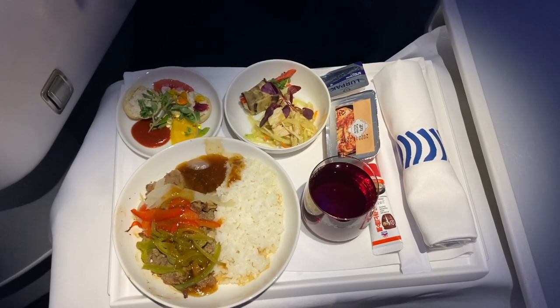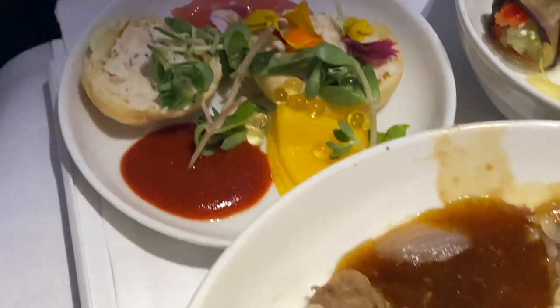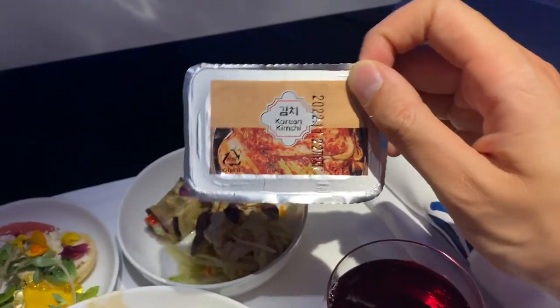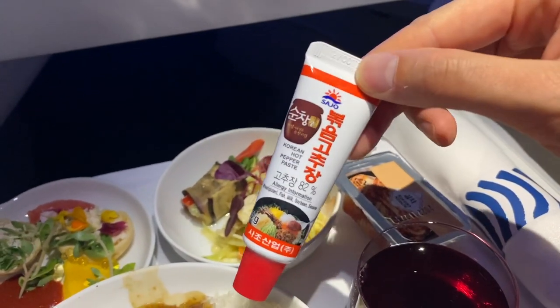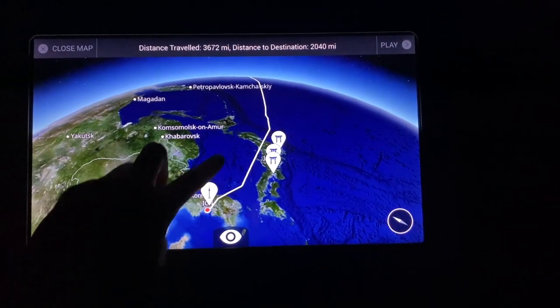Oh, and also my meal has arrived, the dinner has arrived, and it looks so good. Look at this yumminess. That's the blueberry juice that Finnair is known for, but also I got kimchi and this Korean hot pepper paste, which is awesome. I love it. I'm just putting on this so I don't spill over my white shirt. But okay, so check this out.